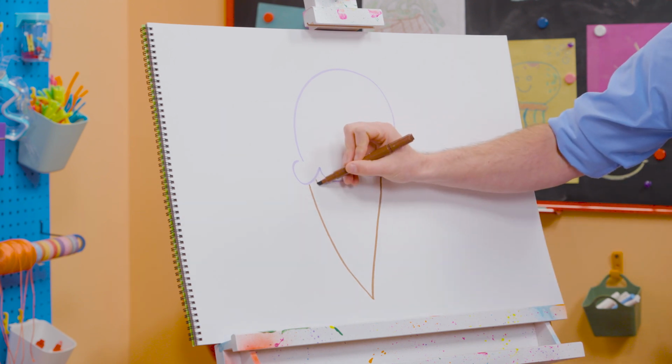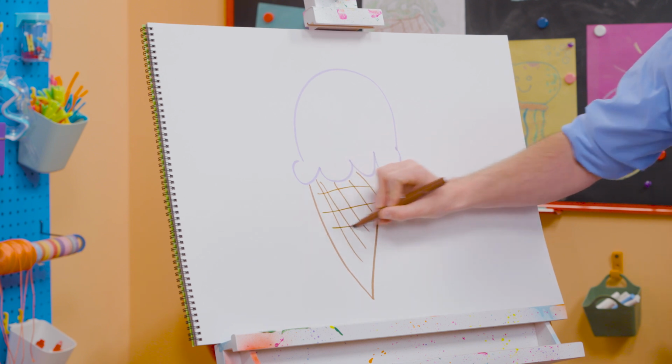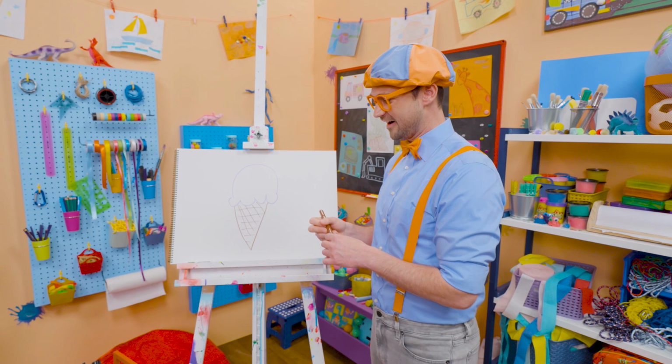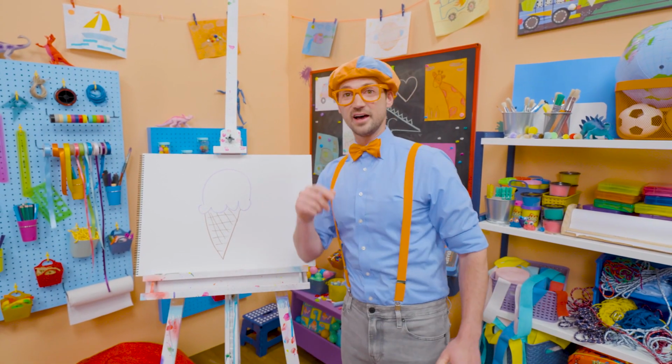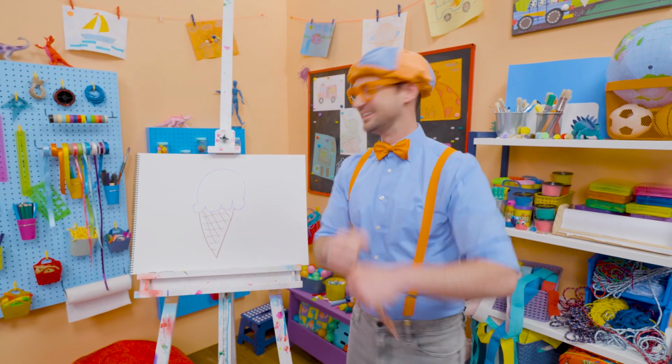And then I'm gonna do some stripes. Whoa! Yeah, it looks like we have some texture right there. Wow, doesn't that look yummy? Whoa! Wow, I sure do love drawing, and I sure do love ice cream. I only eat ice cream after I eat a nice healthy meal.